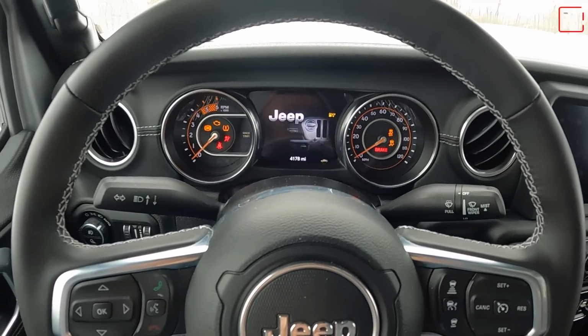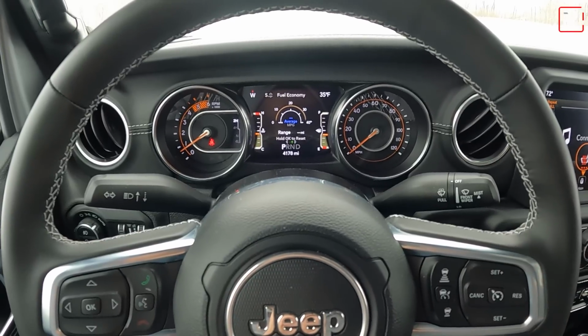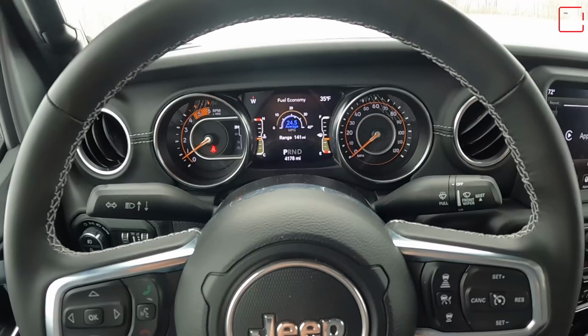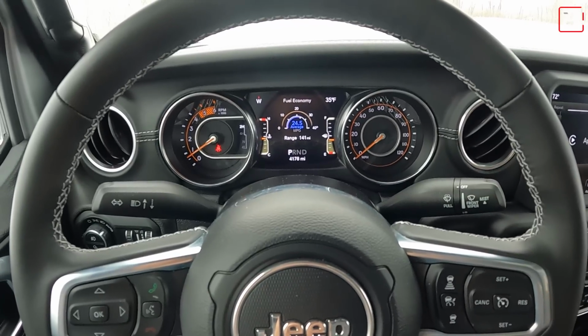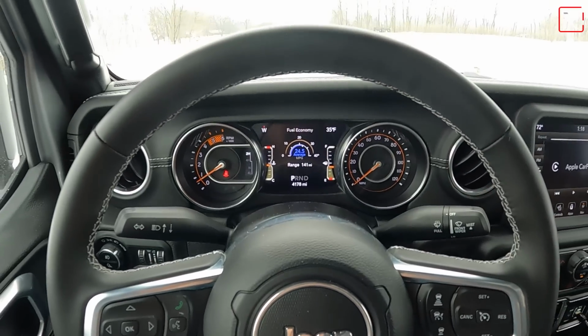And you can hear it starts right up, and it has that typical diesel clatter noise when it first starts up. This is, of course, a modern EcoDiesel, which means it runs on AdBlue, the injection fluid that helps to clean up the emissions. That is an important part, of course, of purchasing a diesel vehicle.